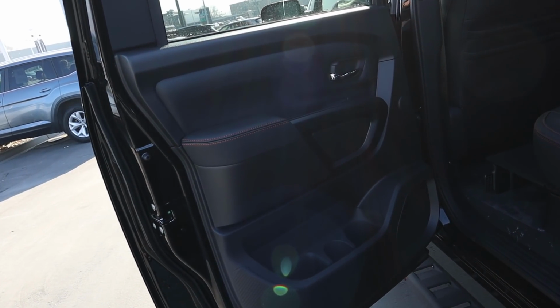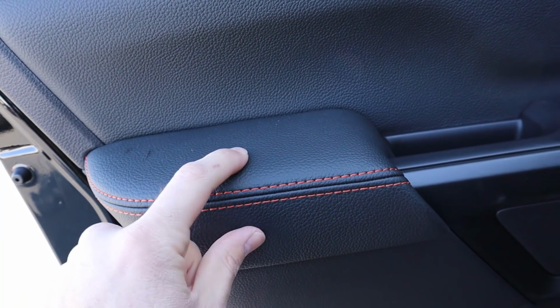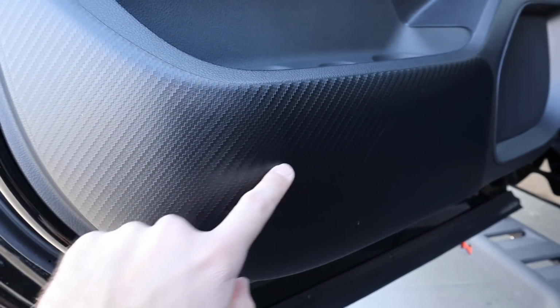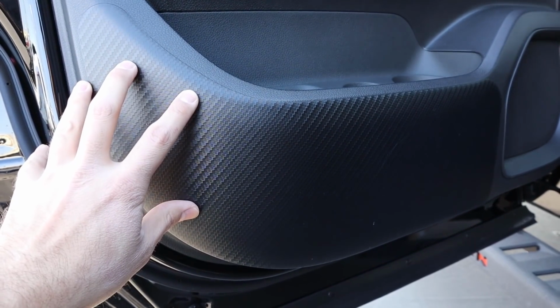Now here's a door panel in the rear of the Pro-4X. So you can see again, you've got that kind of orangish red stitching here on the side of the door. My favorite part of the door panel is just down below. So I love the texture they've done here at the bottom. Even though this is a place you're not really going to see all that often, it still just looks really cool.